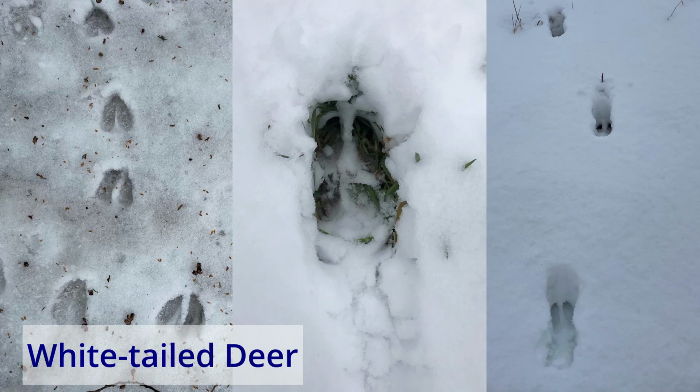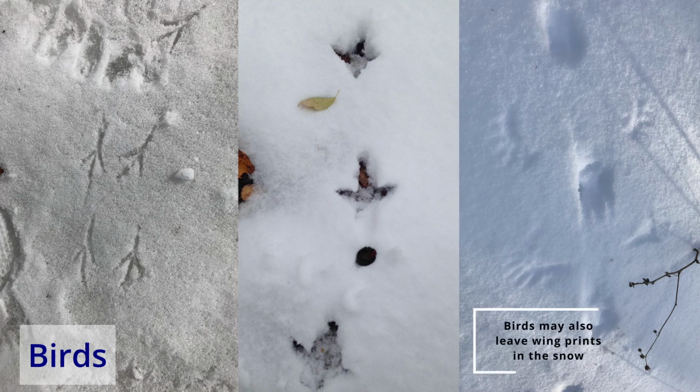The next thing that we want to look for is the shape of the track. Different types of animals have different shapes of feet. Hooved animals like deer have very distinct tracks. Other animals like birds also have very recognizable tracks, with their 3 toes on the front and 1 on the back. Things can get a little trickier when we're looking at smaller mammals, but there's a few tricks that you can look for to help you figure out who they belong to.